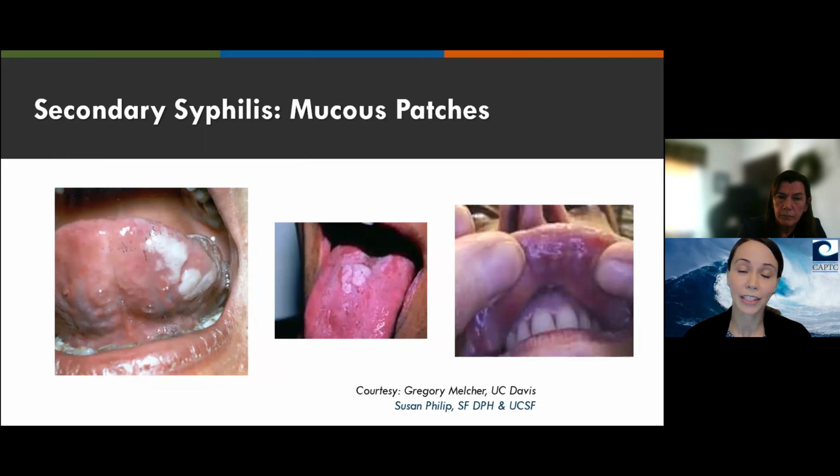Here are those mucus patches that we were talking about, also with secondary syphilis. Mucus patches are white plaques that appear in different parts of the mouth or oropharynx. If you were to take something like a tongue depressor and try to scrape these lesions off, they would not come off. And that is something that differentiates a mucus patch from thrush or oropharyngeal candidiasis, because with thrush, you should be able classically to scrape it off if you were to try to do so with an instrument like a tongue depressor. These lesions of mucus patches of secondary syphilis are infectious as well. Next slide.